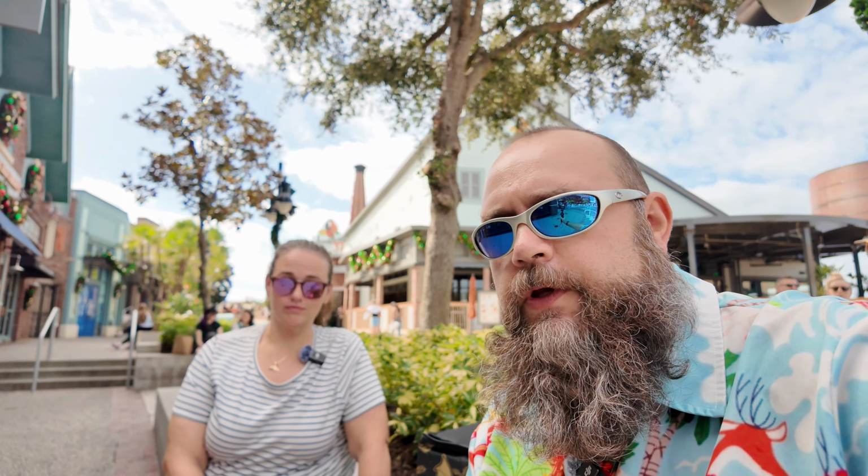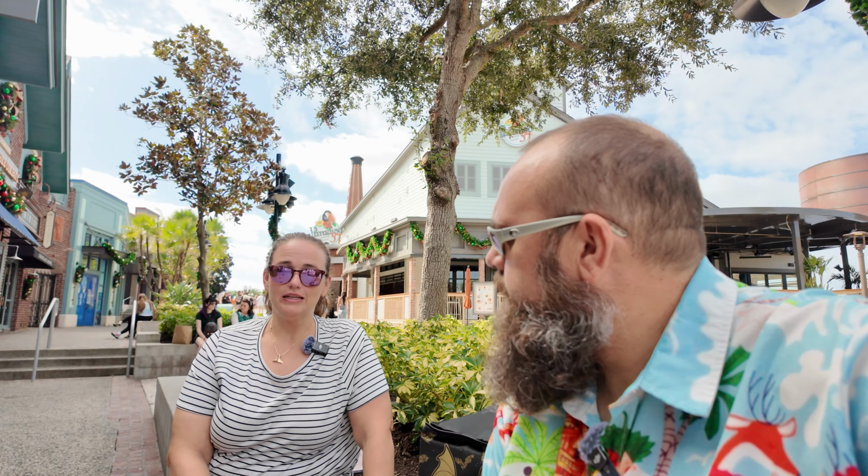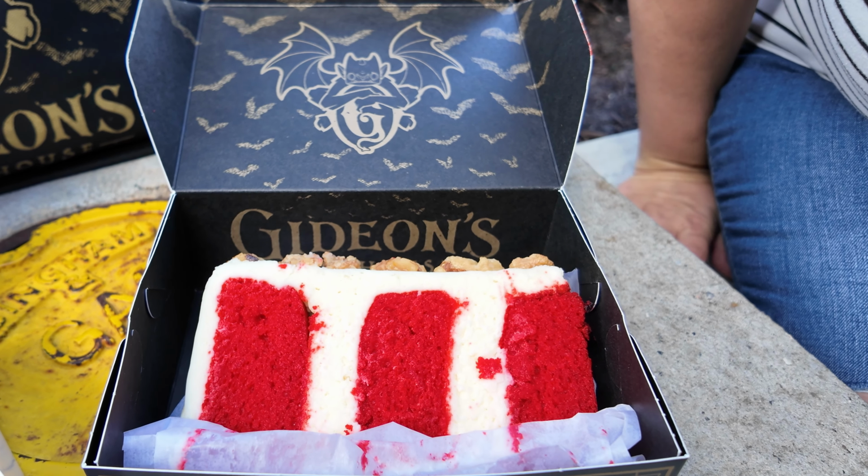For the Cake Bake and Gideon's Cake Challenge, which one of these two is the wand worth the wallet? For me, Gideon's. Yeah, I would have to agree. Gideon's wins it with the wand worth the wallet because it's half the price. If you come to Gideon's, I would actually grab a different cake, but it definitely wins on price.